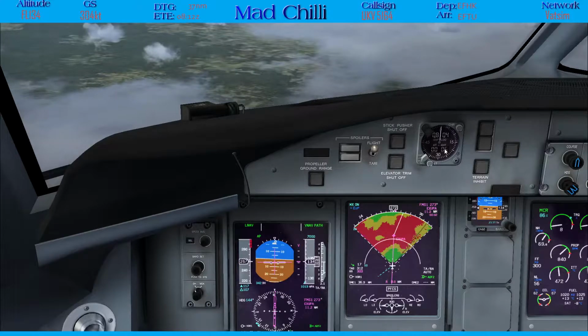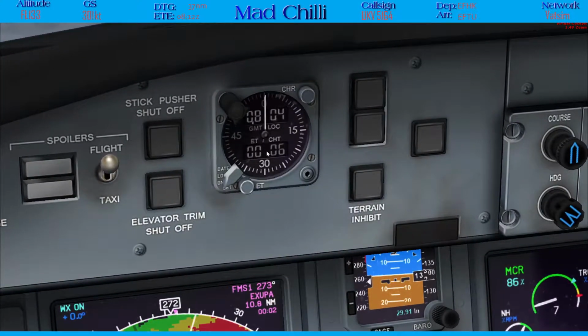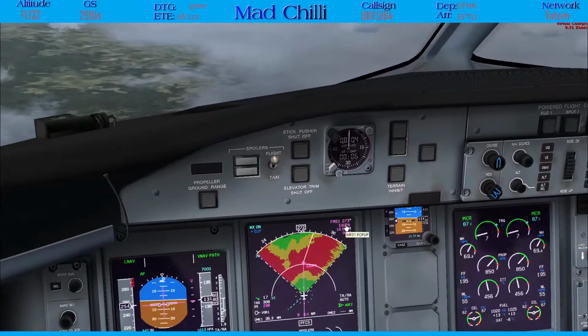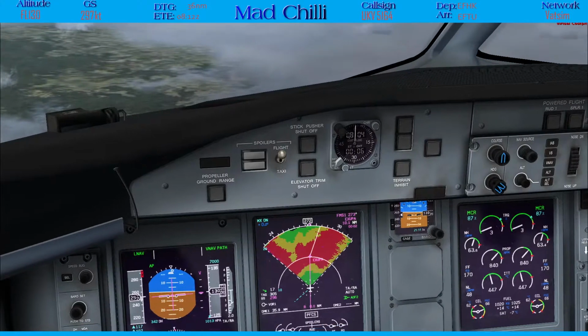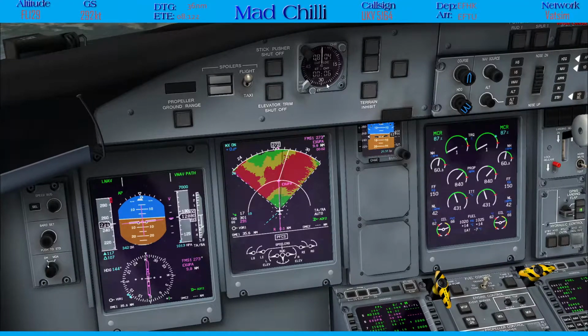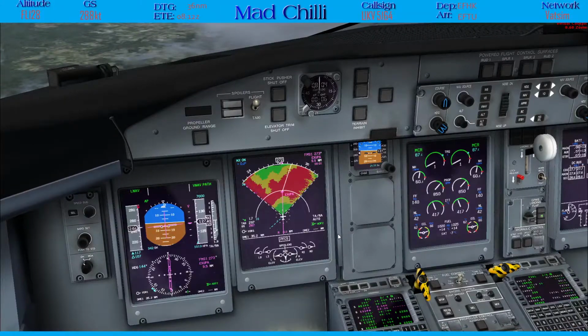Is that clock going backwards? That said 7 minutes earlier. That clock's not accurate, is it? I don't think it's accurate, honestly. I don't believe that we've only been in the air 6 minutes, especially considering it said we'd have 4 minutes at cruise. It took us 3 minutes just to get up here, so... I don't know, something tells me that clock isn't right.